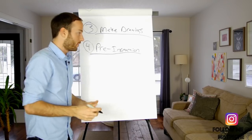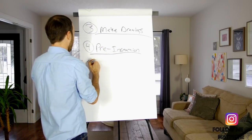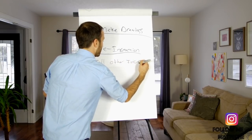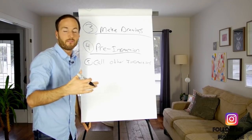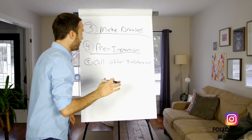The fifth thing you want to do after you get the pre-inspection, now you started the work, you've got the okay to do the work, you want to call your other inspections as needed. So do not forget this as well. Some newbie investors will just keep renovating and finish it and won't call the inspector until the very end. That's a huge mistake.